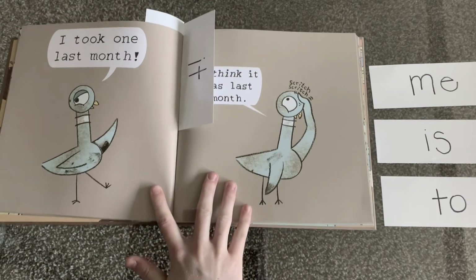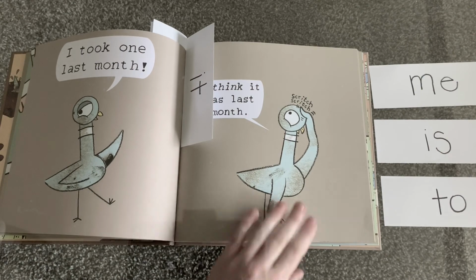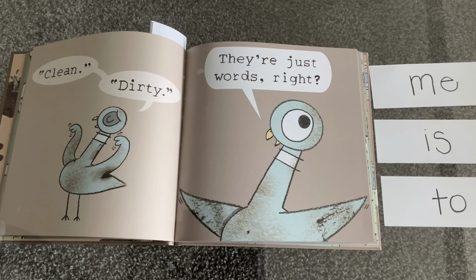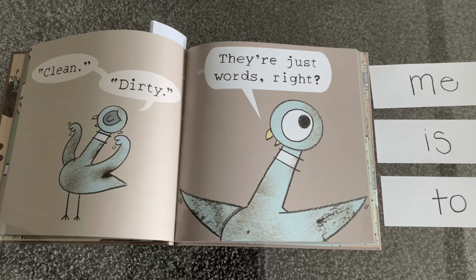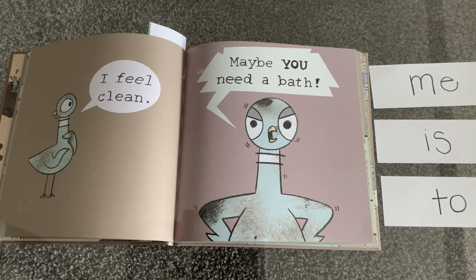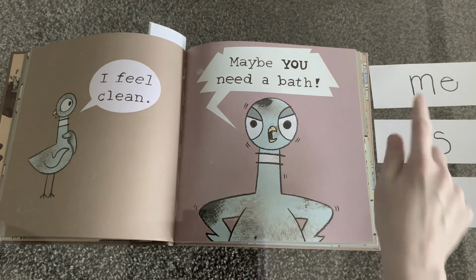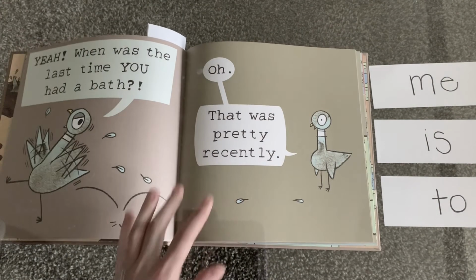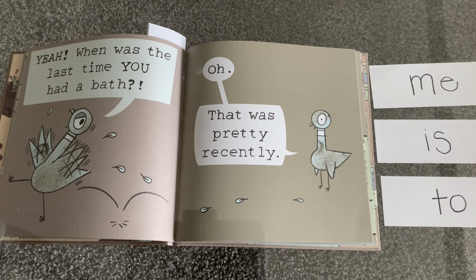I'm going to scoot our book down so we can see it a little better. Clean, dirty, they're just words, right? Do you see any of our sight words on this page? No, let's keep reading. I feel clean. Maybe you need a bath. Do we see any of our 3 sight words on this page? No. Yeah, when was the last time you had a bath? Oh, that was pretty recently. Let's keep reading.